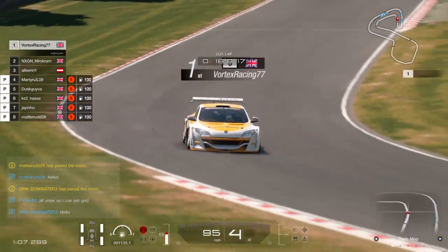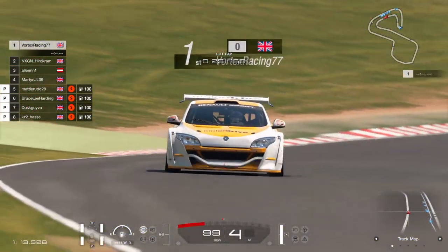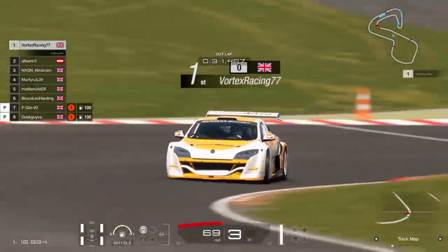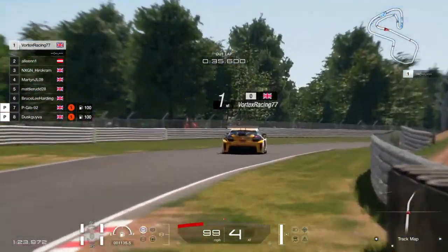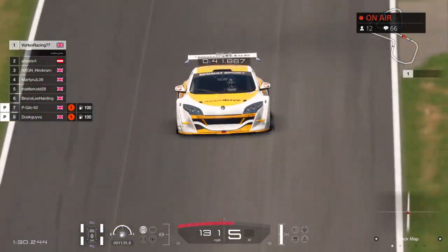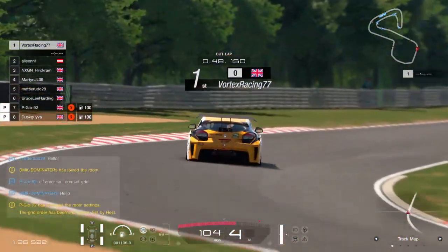So the race will start shortly. P. Gibb will be on pole with Bruce Lee alongside in second position. Heracram, the championship leader, is third. Vortex Racing will start in fourth position. Duskiver will line up on the third row in fifth with Martin alongside him. Matty Rudd in seventh with Dominator in eighth. JPH will be ninth with KZ2 Haas alongside him in 10th. Alan is 11th and Jainho will be 12th.